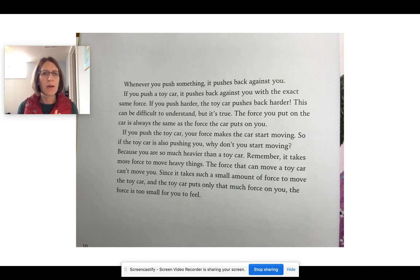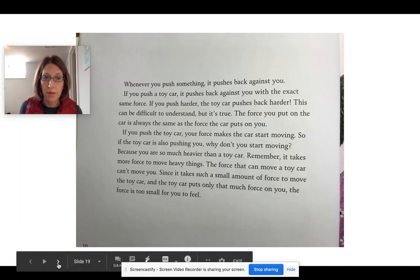So if the toy car is also pushing you, why don't you start moving? Because you are much heavier than the toy car. Remember, it takes more force to move heavy things. The force that can move a toy car can't move you. Since it takes such a small amount of force to move the toy car, and the toy car puts only that much force on you, the force is too small for you to feel.